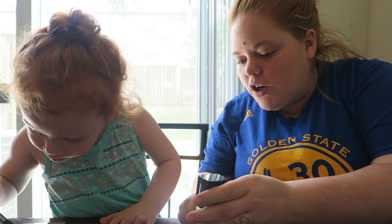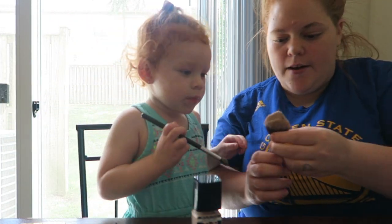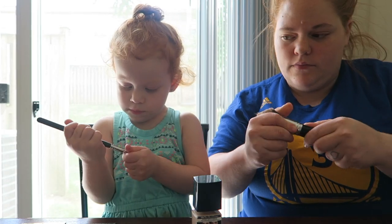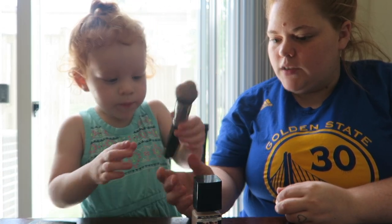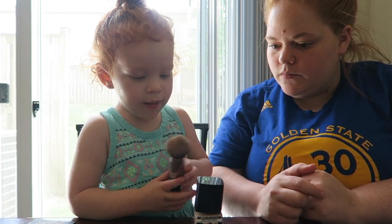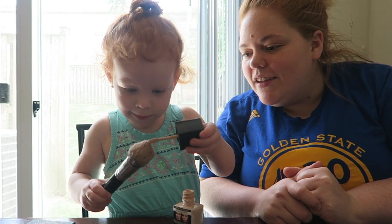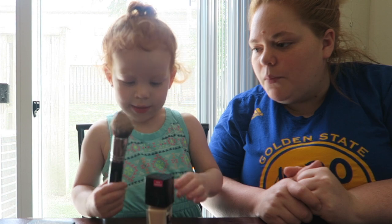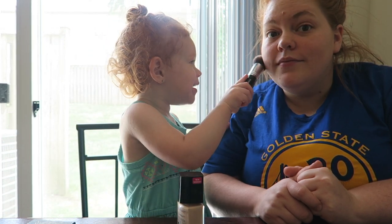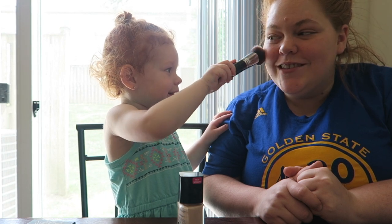Would you like to do the foundation first? Yeah? Here, you use this brush for that. It's okay. Here you go. And you gotta take this stuff. Oh my goodness. Very nice. Now put it on mommy's face. Oh good. It's so cold.